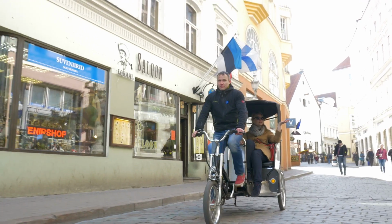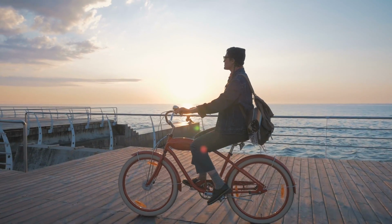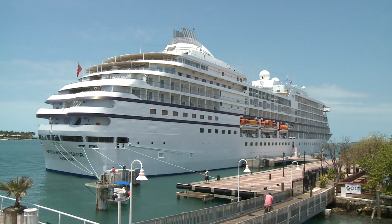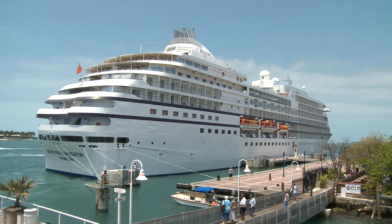Of course, you can go out self-touring yourself, but the great thing about Hop-on Hop-off bus is it combines self-touring, but with all that great commentary, information, and you don't have to worry because someone's curated it. And the great thing is, because it will come back to the cruise port, you can just check the times and make sure that you're back in plenty of time for the ship.